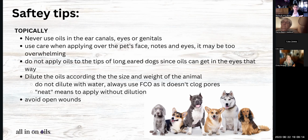Sometimes when you put the oils on your hand, in some of the recipes I go through and talk about, you would put a few drops of the oils on your hand, rub your hand, and then pet the animal. If you put it too close to the nose, the dog can always lick it off too, right? Because they're always cleaning themselves. So you just want to keep an eye on that. Do not apply oils to long-haired dogs with long ears. I thought this was funny. I'm like, why? Well, because they flap their ears around and it could get in their eyes. That makes complete sense.